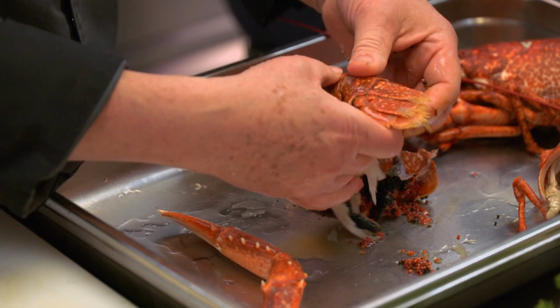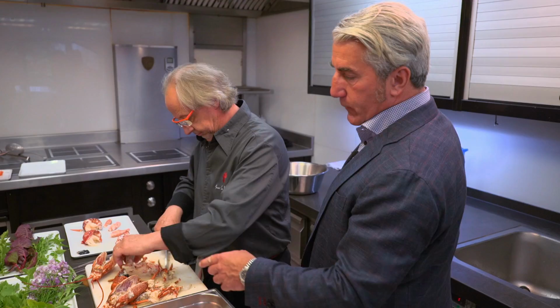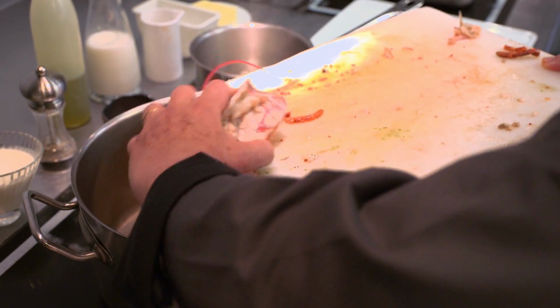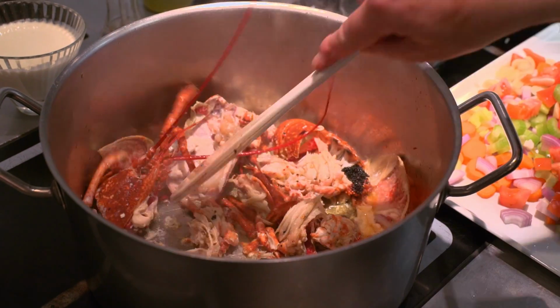So for the home cook, there's so much flavor in these shells. This is the basis for lobster bisque. It's the basis for so many sauces. Lobster sauce, it's like a flavor bomb.